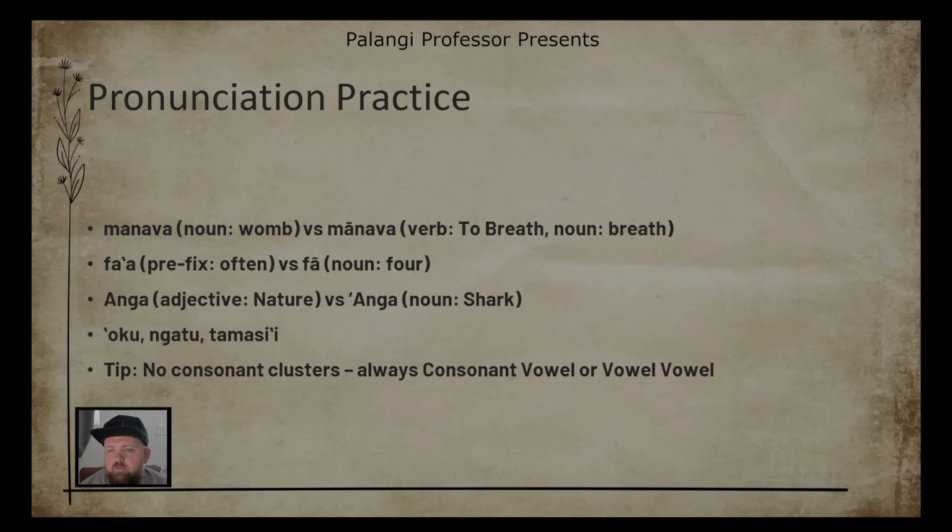Another example here, we have fa'a, which is a prefix that means often, versus fā. So one has the glottal stop sound in fa'a, and then the other one has a macron over the a to make it a long vowel for fā, which means four. We also have anga, which is the nature, something like anga faka'otua, godly nature, versus angā, which is a shark.